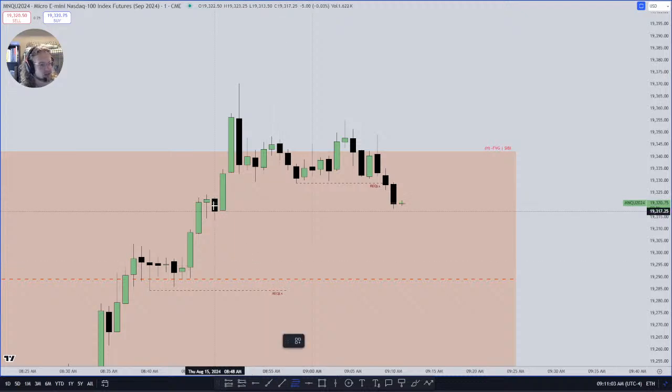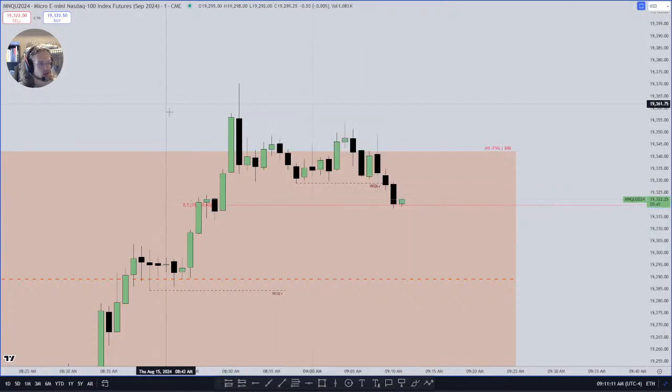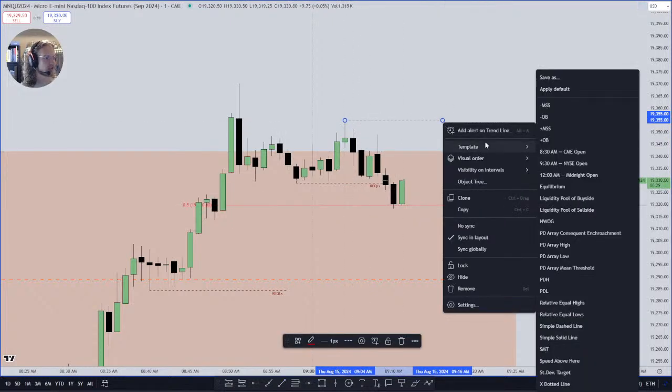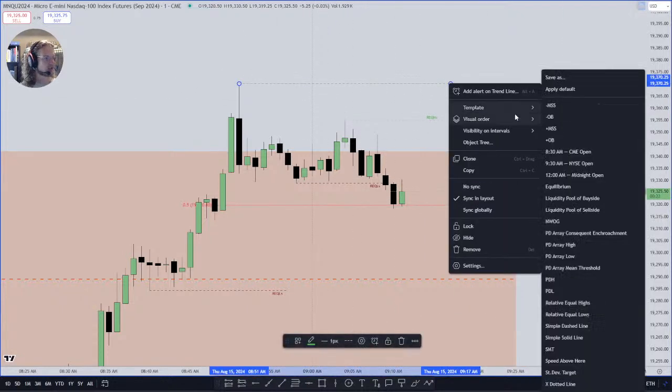So far, I like how it's respecting the mean threshold of that order block. That is, again, the half point, the midpoint of this candle body. If this green candle closes like that, we'll drop into the 15-second chart and see what happened there. And let's mark these relative equal highs out like that, and then this buy side liquidity, because this is all potential.